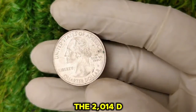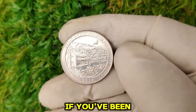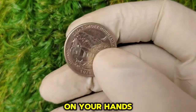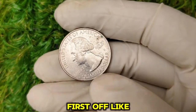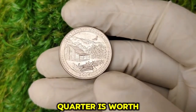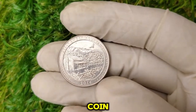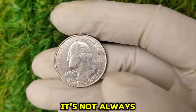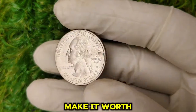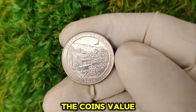How much is the 2014 Great Smoky Mountains Quarter worth? If you've been holding on to one of these coins, you might be wondering if you've got a valuable piece on your hands. First off, like most circulating quarters, the standard 2014 quarter is worth 25 cents if it's just a regular, uncirculated coin. But don't worry, it's not always about face value. The coin's rarity and condition can make it worth a lot more. So, let's talk about what influences the coin's value.